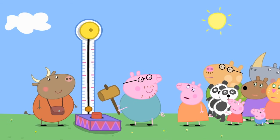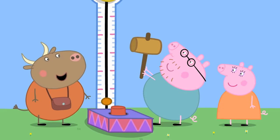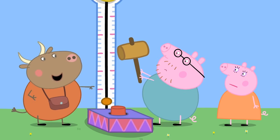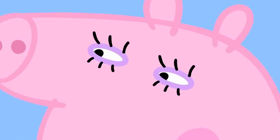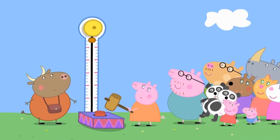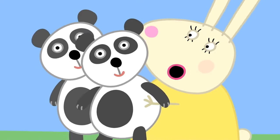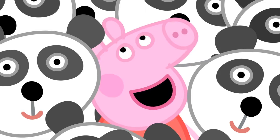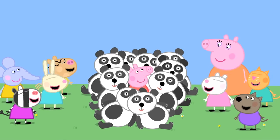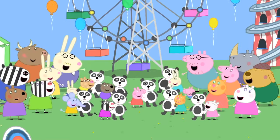Stand back, everyone. Do be careful, Daddy Pig. You're not that fit. Oh, yes, Daddy Pig is looking a bit tubby. What? I'm just saying Daddy Pig is a bit round in the tummy. Give me that hammer. Goodness me, I've never seen anything like it. That wins all the giant teddies we have. Hooray! Mummy, can we give these teddies to my friends? What a good idea. Thank you, Peppa. Most kind. Thank you very much.